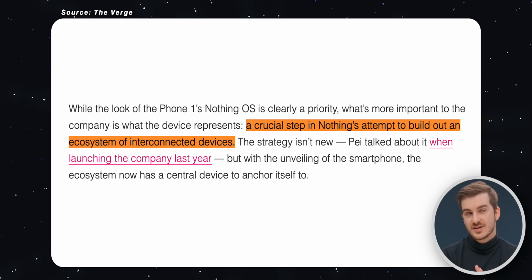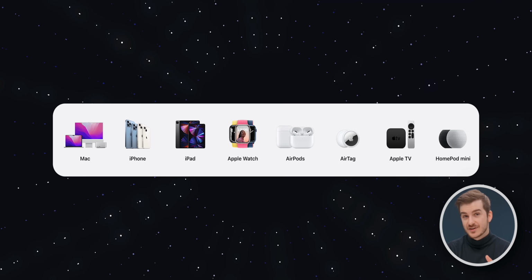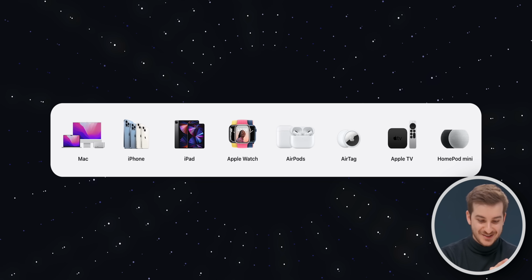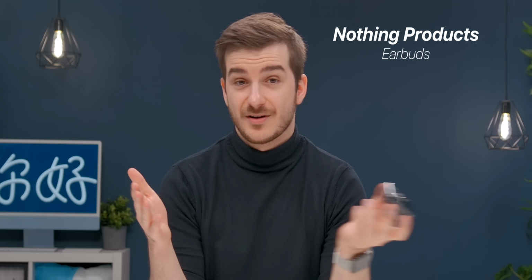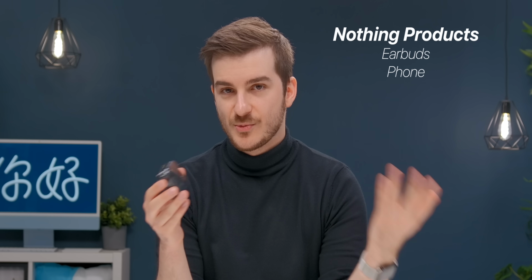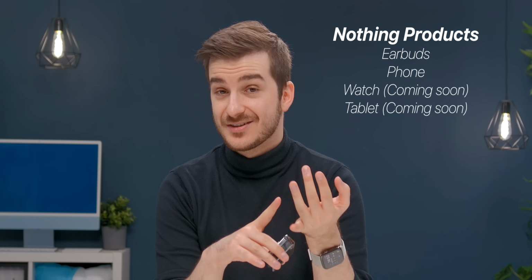But the big thing that I really want to focus on is the ecosystem. They want to create an ecosystem that targets and competes with Apple's, and they want to get there one day. But can they really achieve an Apple-like ecosystem? Well, I think it depends on the products. To have an ecosystem, you need a lot of products that also work really well together. At the moment, they have the earbuds, they're going to have the phone, but they also need way more than that. So they'll need a watch, they'll need a tablet, and they'll need a laptop.